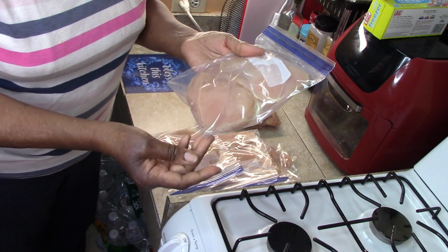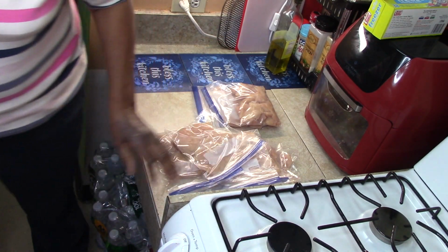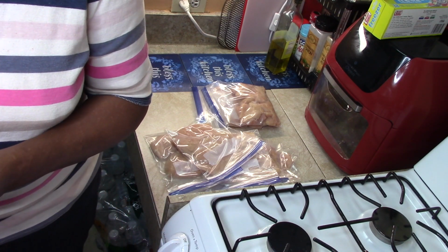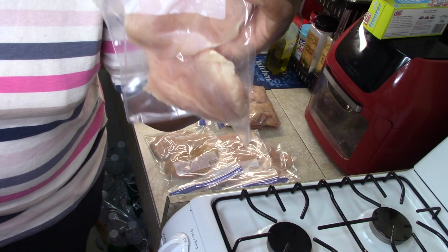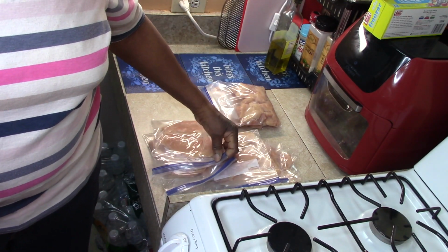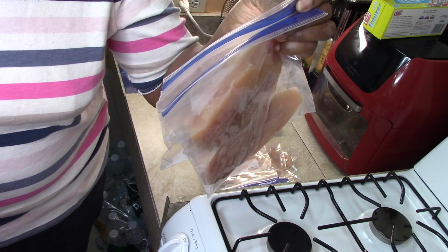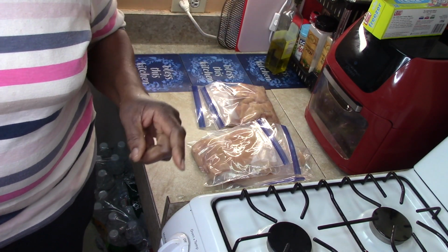So this 2-pack, 2 breasts will feed 2 people. So for 2 people, we paid $10.25 for 6 pounds 48 ounces. So that breaks down to each of these bags is going to cost you $1.28 for a meal. If you need to cook it for 4 people, this will cost you $2.56 a meal. You can't go wrong, guys. Okay, that's the chicken breast.